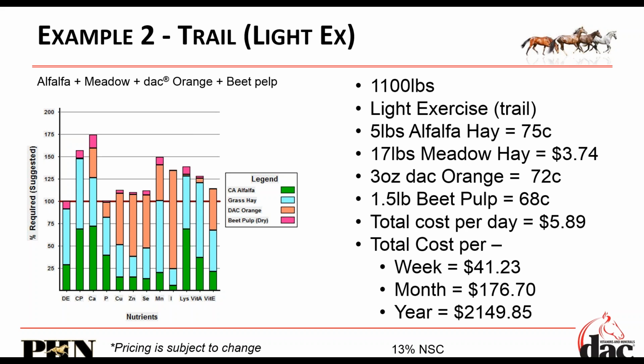I had to bump up the amount of dark orange because the meadow hay is not bringing as much nutrients to the table. So we're going 3 ounces of dark orange at 72 cents. Needed a few more calories because the meadow hay is lacking. Now, I could have added more alfalfa, but knowing that some folks are a little shy of adding alfalfa, we added 1.5 pounds of beet pulp, and based on the price, it's 68 cents for 1.5 pounds. So total cost per day is now $5.89 to feed this horse when we have a lesser quality hay that we try and boost with alfalfa and beet pulp.